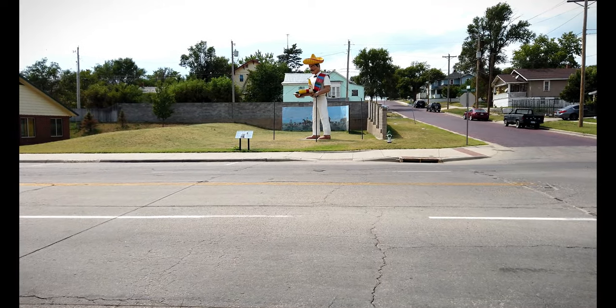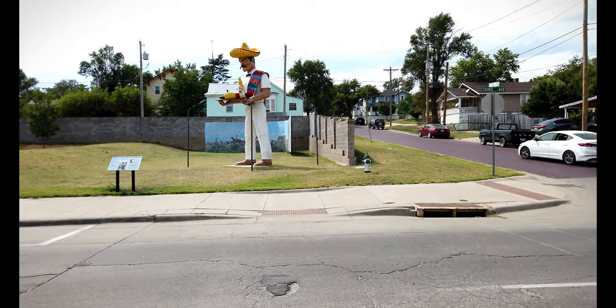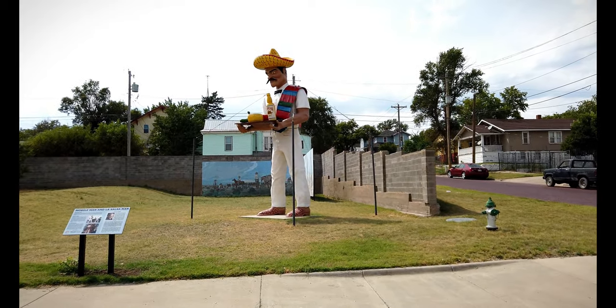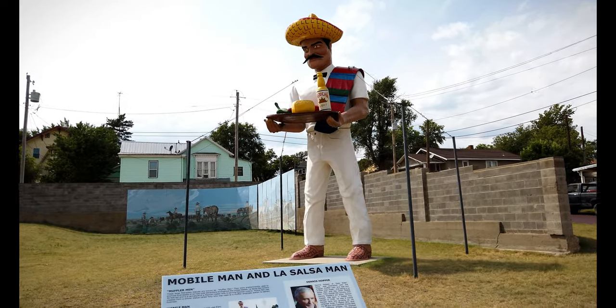This large statue in front of us is called La Salsa Man. La Salsa Man is a 26-foot-tall sculpture that was commissioned by the late actor Dennis Hopper. The Carnegie Center for the Arts and the Dodge City Area Arts Council accepted the donation from Mr. Hopper on April 15, 2013.